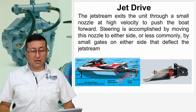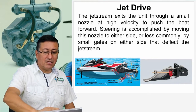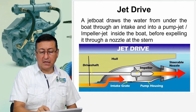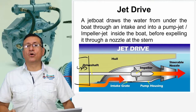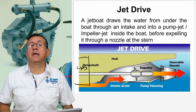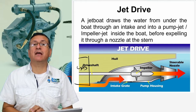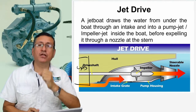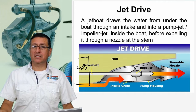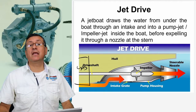This is the system installed in a jet drive. Yes, my friend, this system is wonderful. Let me explain why. This is the jet drive. You can install here a gas engine, or a diesel engine, or an electric motor, depending on your preference. You can use the jet drive with a diesel engine, a gasoline engine, or an electric motor. This is a water pump, and it is highly efficient.